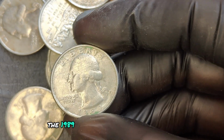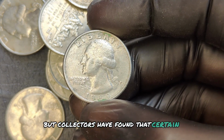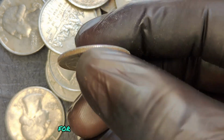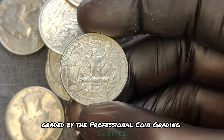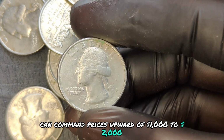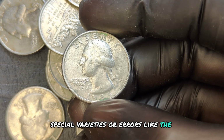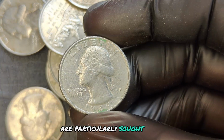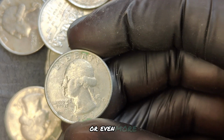The 1989 P Mint quarter is generally considered common, but collectors have found that certain variations and grades can fetch impressive prices. For example, uncirculated coins graded by the Professional Coin Grading Service can command prices upward of $1,000 to $2,000. Moreover, special varieties or errors, like the double die or coins with unique characteristics, are particularly sought after and can skyrocket in value to over $10,000 or even more.